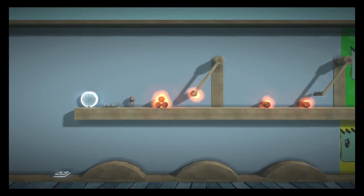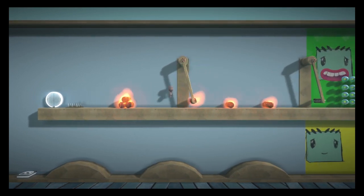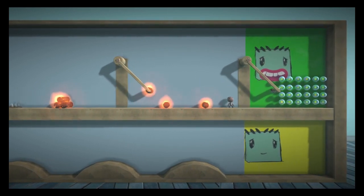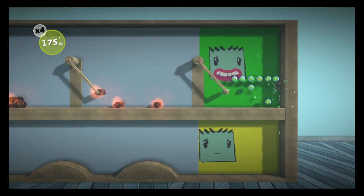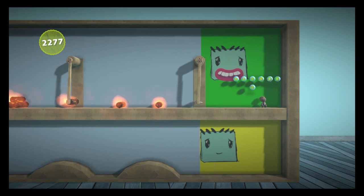So let's see if we can get past these. And now that I've gotten past all the bad stuff, I get all the reward. And so if people chose the easy path, they can still continue on with the game. They're still on a path towards completing the story. But the people who do the hard stuff will get the extra goodies.